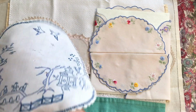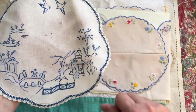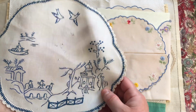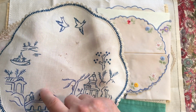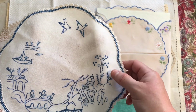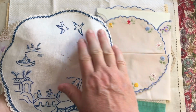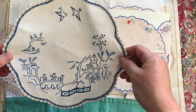Then this one I had to get, not so much for the design down here, which I don't mind, little boats and little people on the bridges, more sort of oriental design, but I had to get it for the little birds. It does have a bit of damage in the center, so either I could be stitching something on, or I could add these birds to something else, or I could do some work over the bits that I'm not as fussed about.